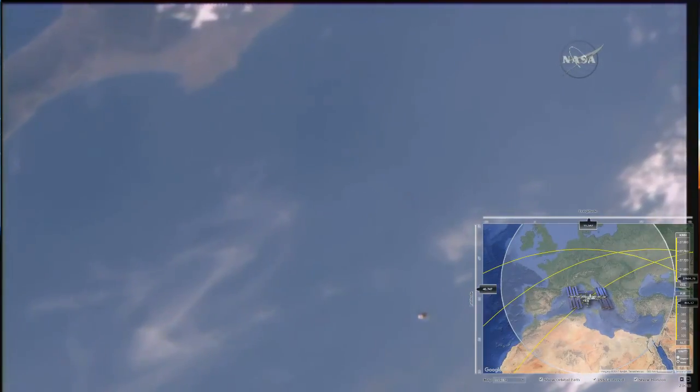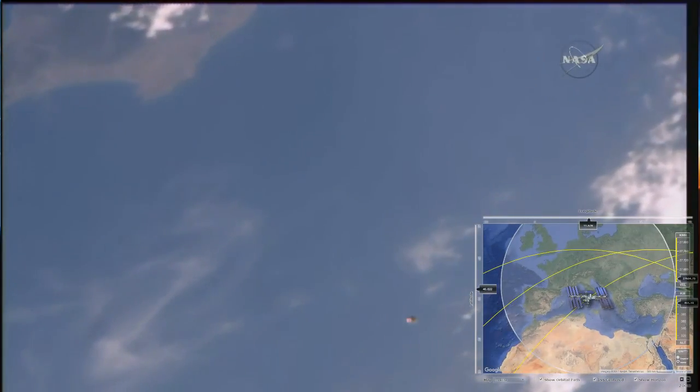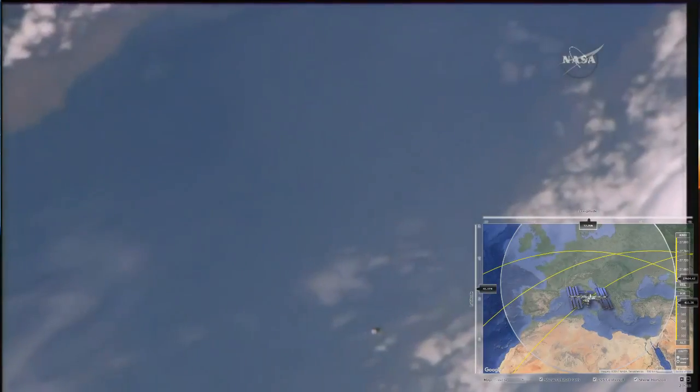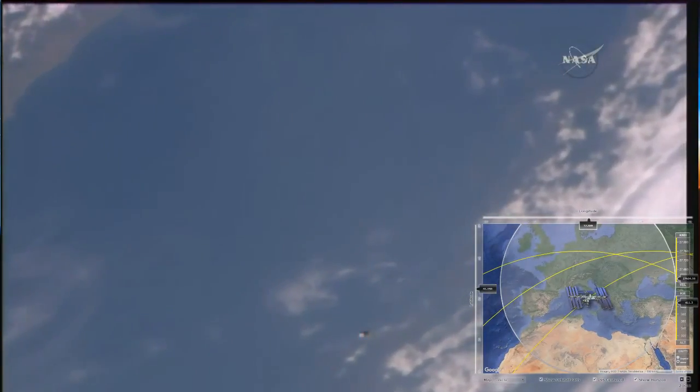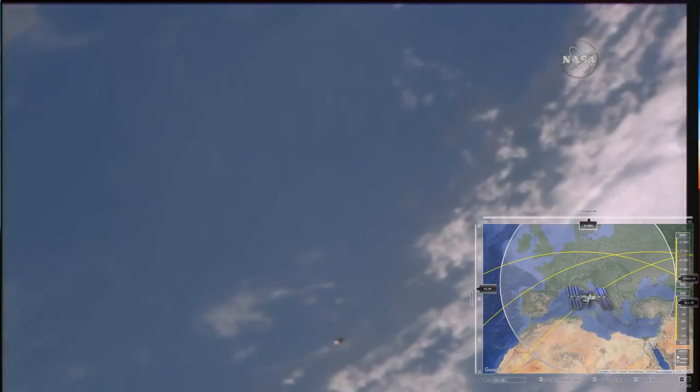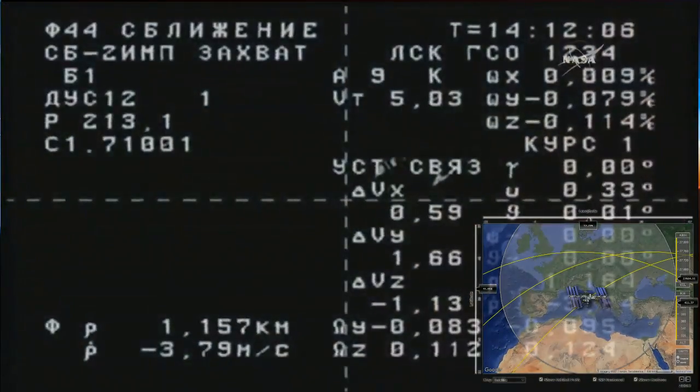Power up. Complete. Transmitters are on. POBPS initial command is sent. All LEDs are on, all four of them, starting with the rotational hand controller test.